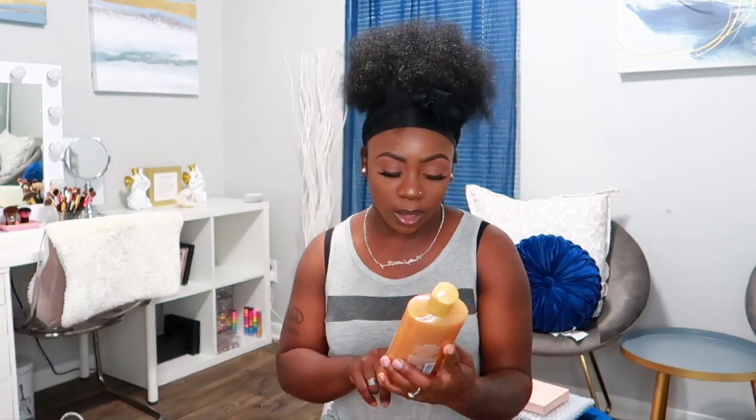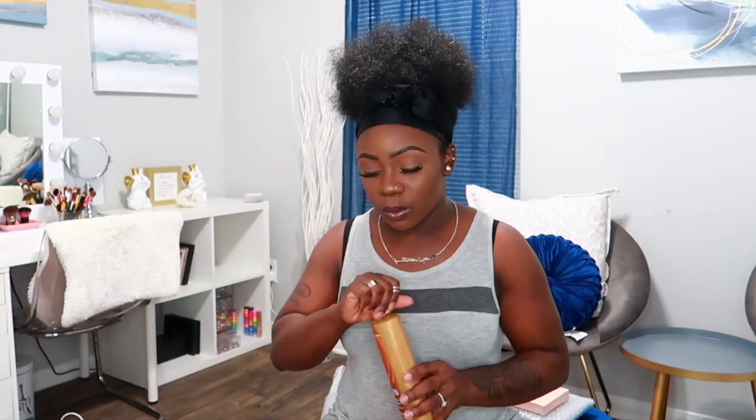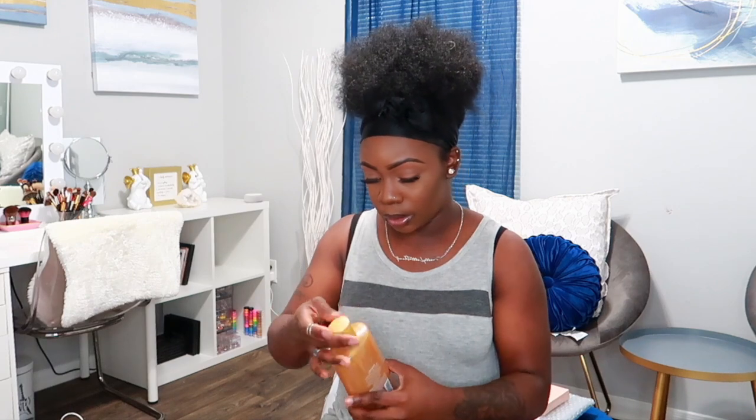And then the last one I got was the Shea Butter and Brown Sugar one. Love this one. This is another OG favorite of mine. I love the way this one smells as well. It smells really, really good.